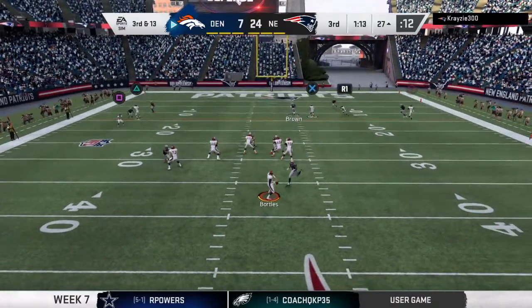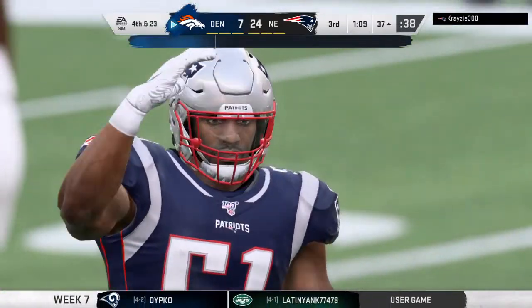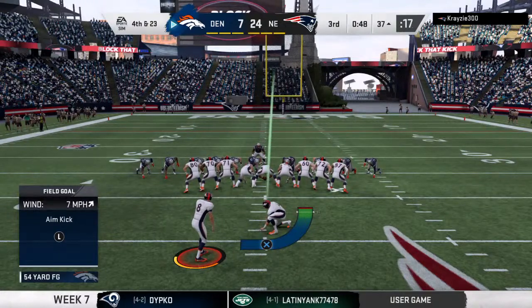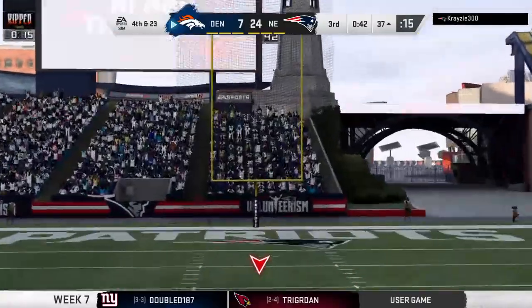From the gun, it's Bortles. Nowhere to turn here, and he's going to go down back at about the 37-yard line. The amount of sacks that they've absorbed in this game is absolutely extraordinary. Let's just face it. This offensive line, flat out, cannot handle this pass rush. It's been demonstrated time and time again.